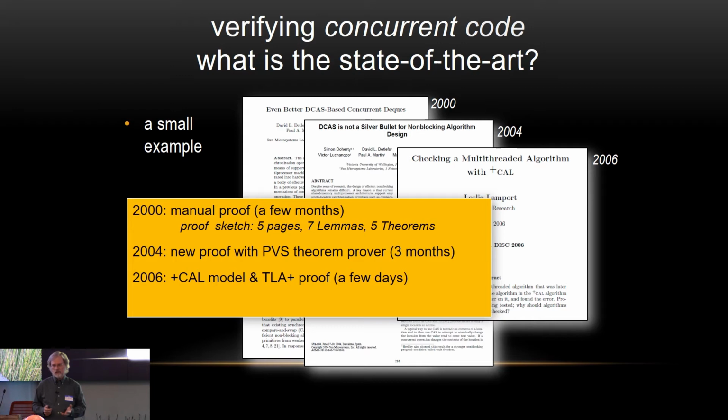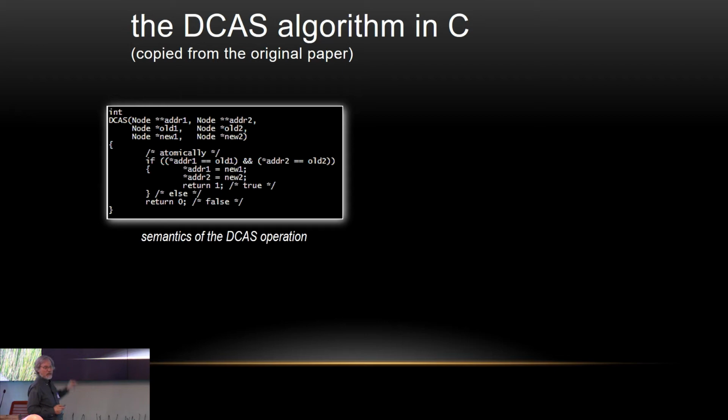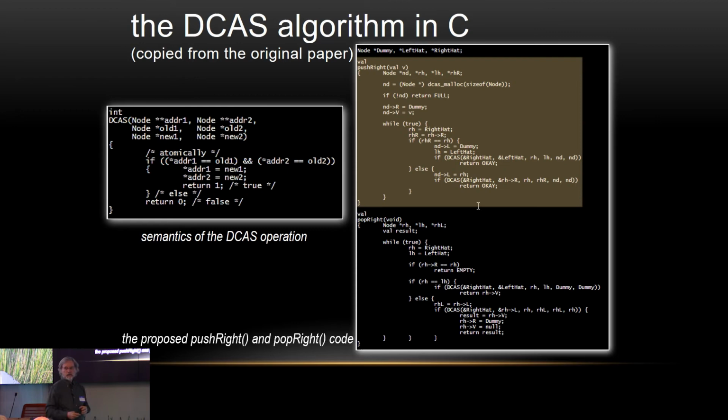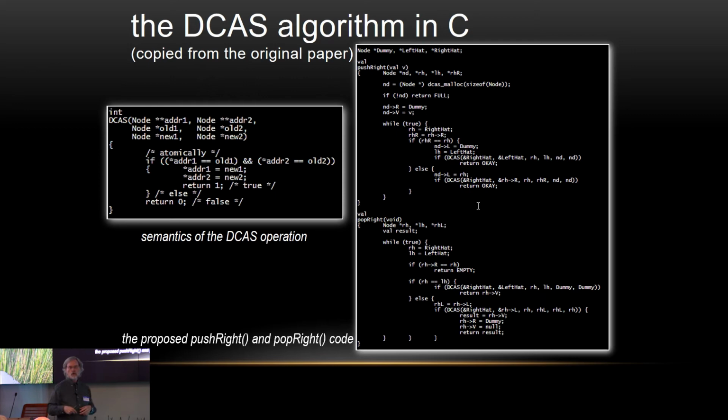So here's the algorithm. Here's first the semantics of the DCAS operation written as a C function that's supposed to execute atomically. Of course, in reality, it won't, but to give the semantics, that's roughly what it will do. And in my system, I can make sure that that particular function will execute atomically in a concurrent setting. And here are two of the functions for handling the right side of the queue, pushing something on the right side of the queue and popping something from the right side again. And there are two more for push left and pop left. So that's the C code, exactly the way it was shown in the article.